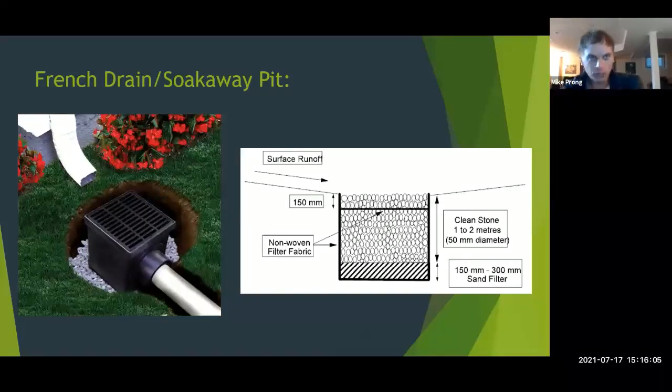So what a French drain is, basically, is just a hole in the ground filled with gravel, and it's a spot where water can be collected and allowed to infiltrate into the ground. It's sort of an out of sight, out of mind solution, where, as you can see in the photo on the left-hand side here, this is a prefabricated French drain, which is dug in just below the surface of the lawn, or whatever the runoff surface is at the ejection point of the downspout.